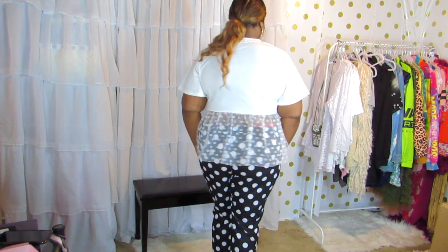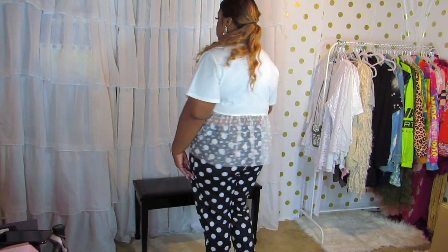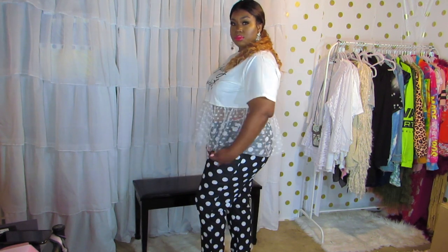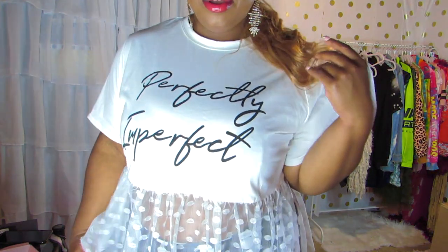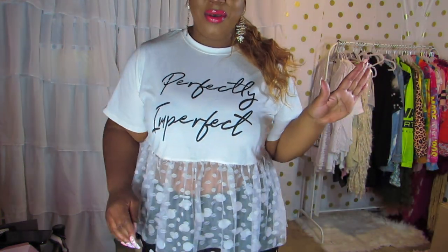So this is what the shirt looks like. I just love this shirt. I am head over heels with this shirt, you guys. It's so cute and it's comfortable. So I say yes on the shirt. The pants, with or without them, it doesn't matter. Okay, so let's get into the next one.